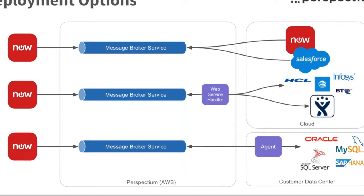So that top diagram describes ServiceNow communicating with another ServiceNow instance. This also could apply to Salesforce because we have those native applications. And so the implementation time from a technology standpoint is extremely fast, and all your configuration is done in the native interfaces of those web applications.